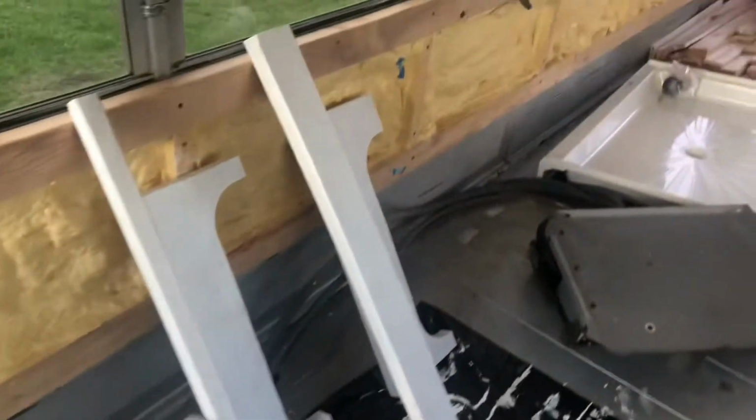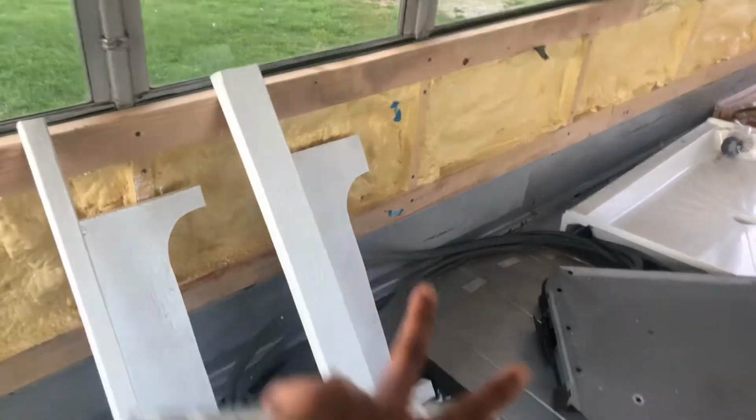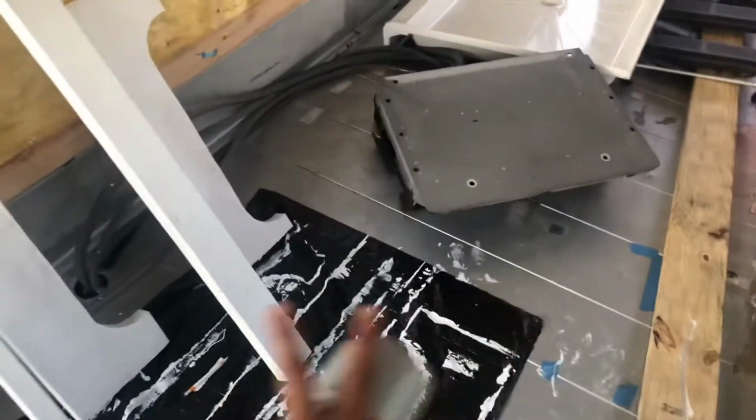Originally I was just going to spray paint this on the floor since the floor is going to be covered everywhere. It's not that big of a deal. But I don't feel like working around that big of a mess.